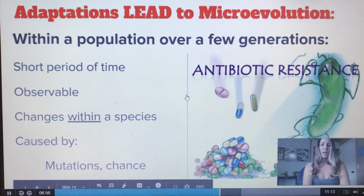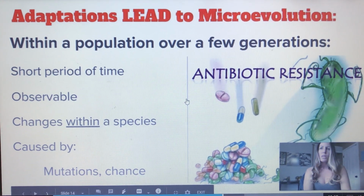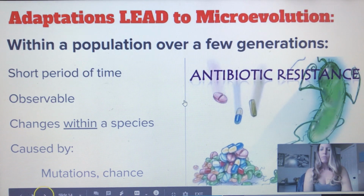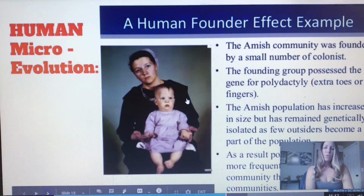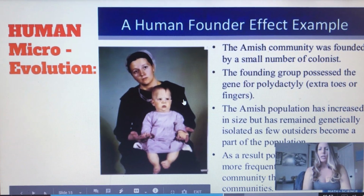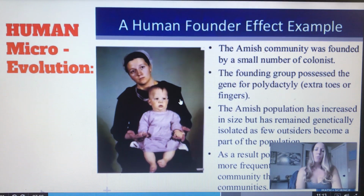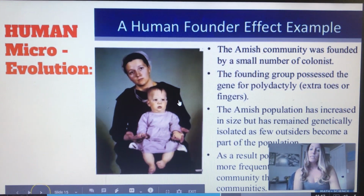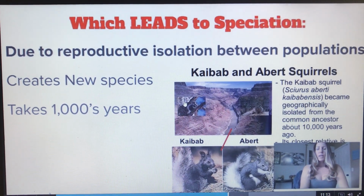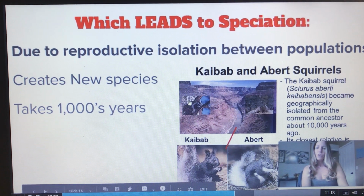And so because they're so small, they reproduce so fast, we're able to see these gradual changes and mutations of new species within our lifetime. Normally, you can't see that. Some examples of microevolution is actually happening in the Amish community over in Pennsylvania, I believe, where a lot of the children are being born with 6 fingers, which is known as polydactyl. Now, this small genetic change is going to eventually lead to a new species.